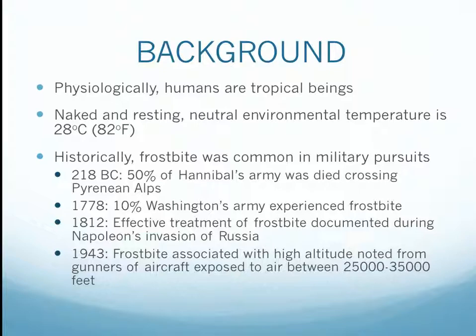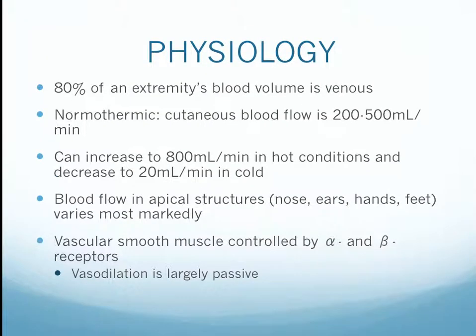In 1943, during World War II, frostbite was first associated with high altitude, noting that when you're up at 25,000 to 35,000 feet, it's quite cold up there. But they noticed that gunners of aircraft, or men arming the guns, because it was a life-threatening situation, would take their gloves off to have better dexterity to shoot their guns and experience frostbite.